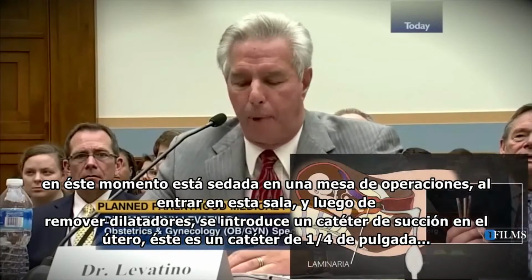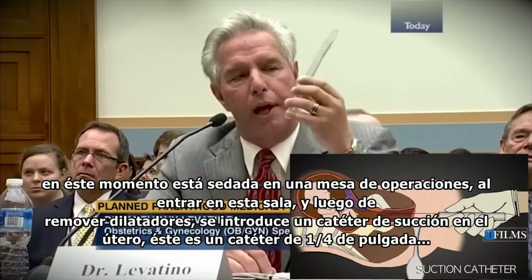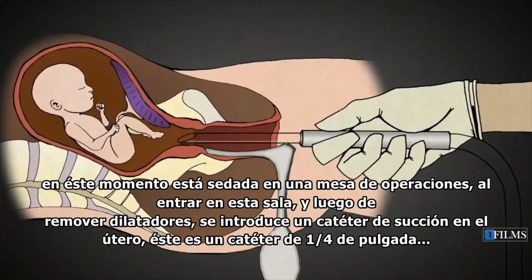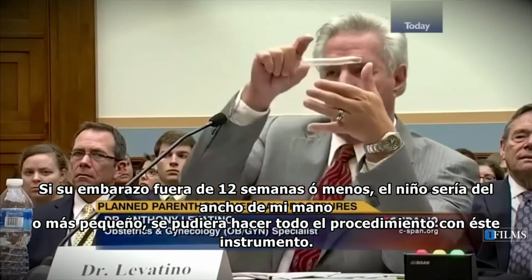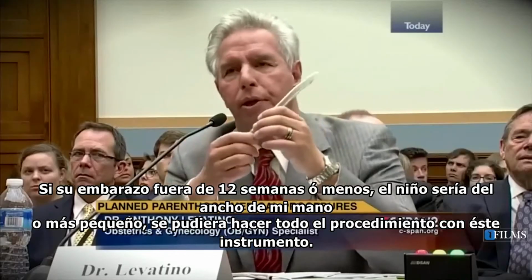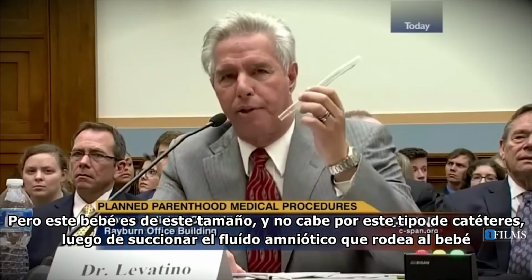You walk into that operating room scrubbed and gowned, and after removing laminaria, you introduce a suction catheter into the uterus. This is a 14 French suction catheter. If she were 12 weeks pregnant or less, basically the width of your hand or smaller, you could basically do the entire procedure with this. But babies this big don't fit through catheters this size.